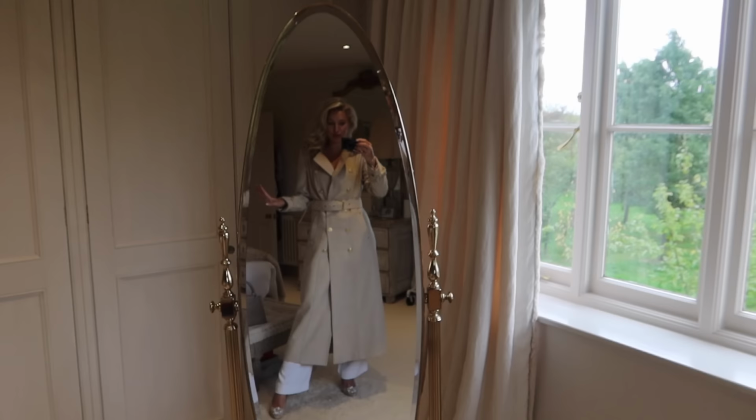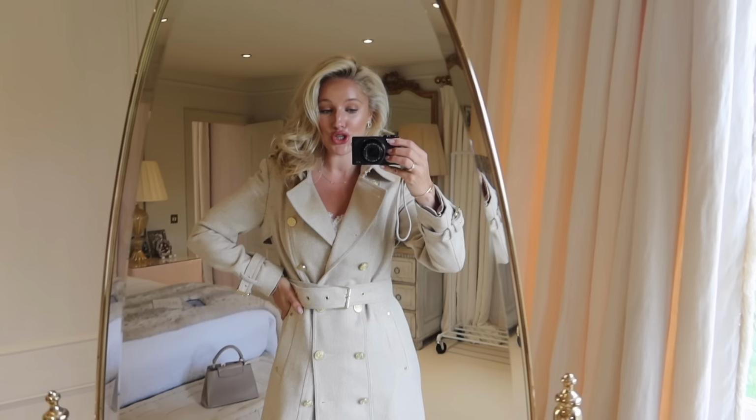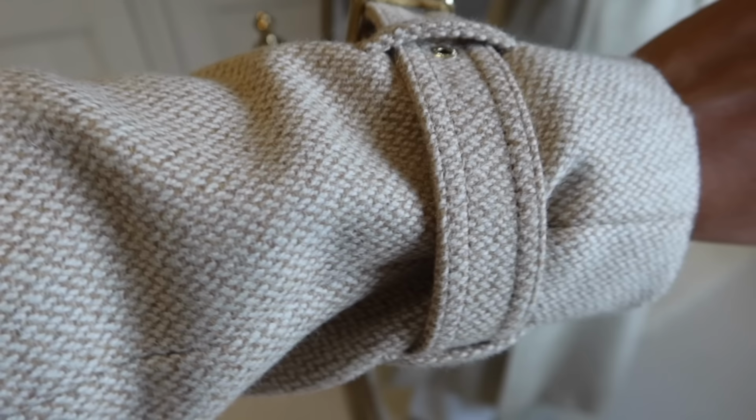Pop this trench coat on. Prepare yourselves. Ladies and gentlemen, drum roll please. Can we just take a moment for this breathtaking piece of art? Oh my goodness me. So as I said, this is Holland Cooper's brand new trench coat in this stunning, it's almost like an oatmeal biscuit colour. It is the most stunning material.